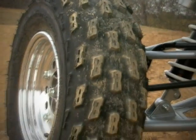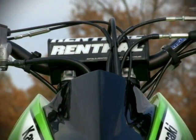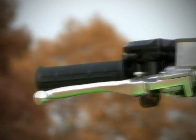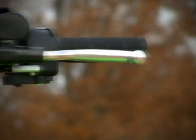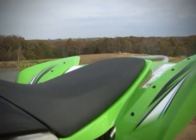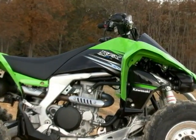The rims come wrapped in 21x7-10 front and 20x10-9 rear Dunlop tires. The KFX450R's cockpit is adorned with a number of racy items, such as 1 1/8" Renthal fat bars, an adjustable reach front brake lever, quick adjust clutch perch, and a 2-tone seat cover. Taller riders can accommodate themselves by turning the handlebar clamps around, which move the handlebars slightly forward.